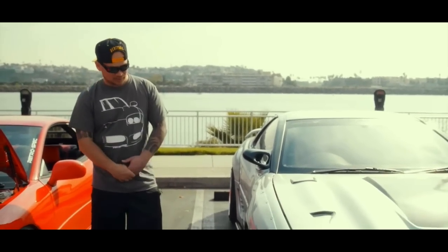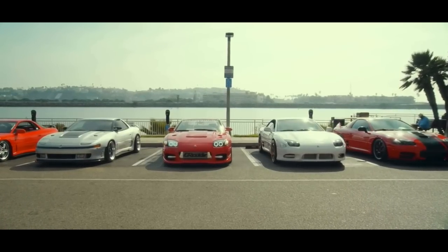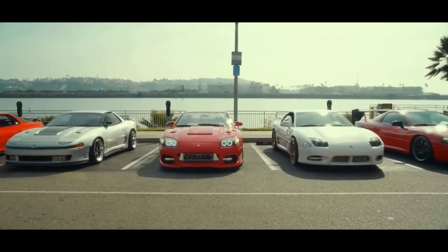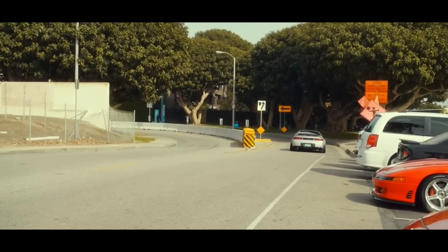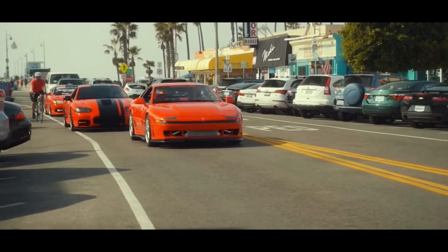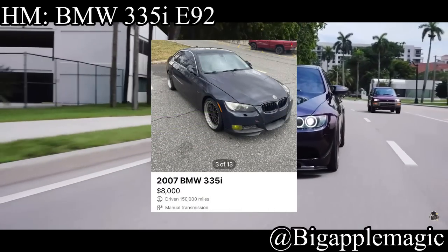Now, every generation of the 3000 GT does look really cool in my opinion, but the third gen just does something to old Marky Boy over here. The third gen 3000 GT with the blacked out headlights and that weird wing that goes on the back, oh, they're just amazing. And if you see a 3000 GT in person, they literally look like a supercar. It's crazy.